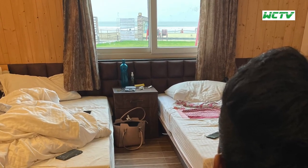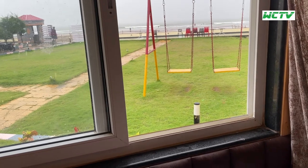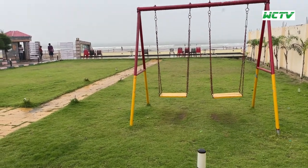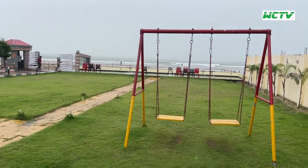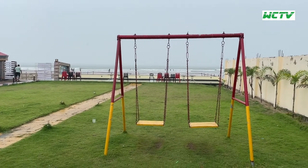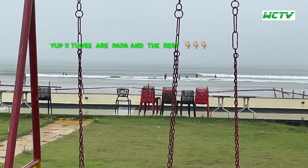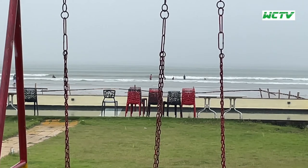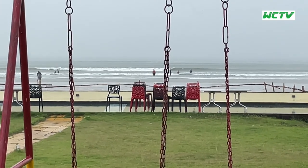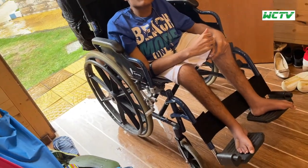And this is the amazing view I had from our room number 1402. Then it started raining, much to our relief, from the hot humid weather, and everyone ran to the beach. I joined them soon. So, now let's hit the beach.